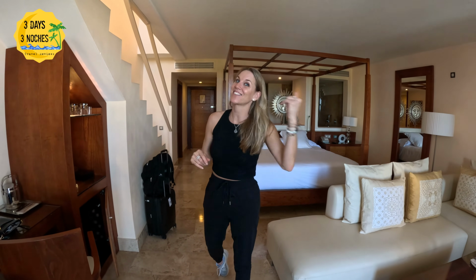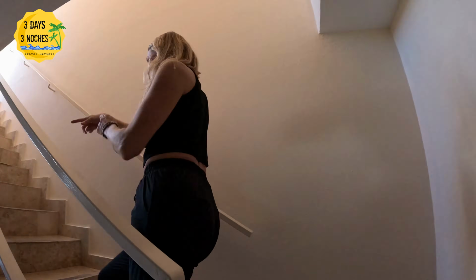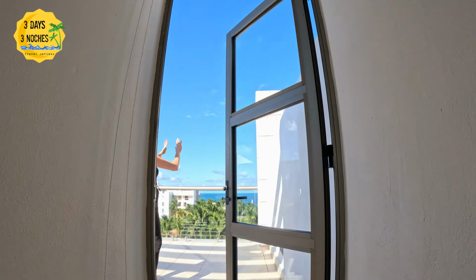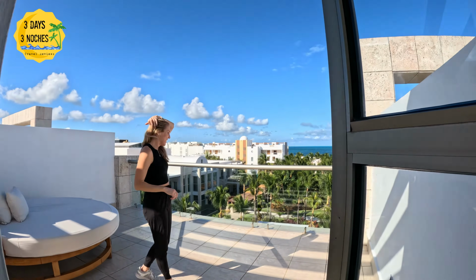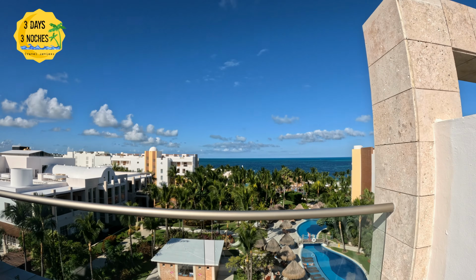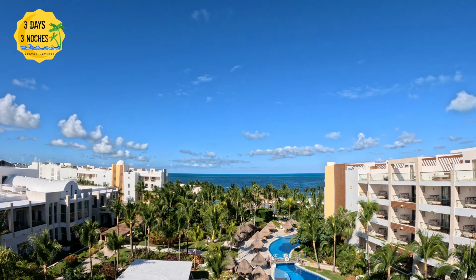But there's a whole upstairs to this room. So we got to check that out. So let's go. I'm excited to show you. I couldn't believe the size of this upper level area. It was huge, and you have just this huge expansive view.